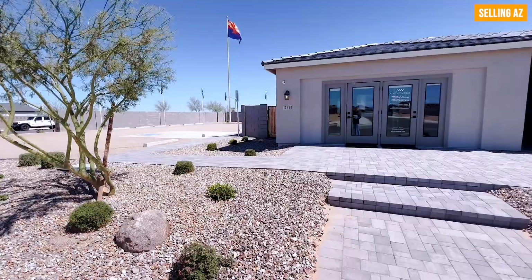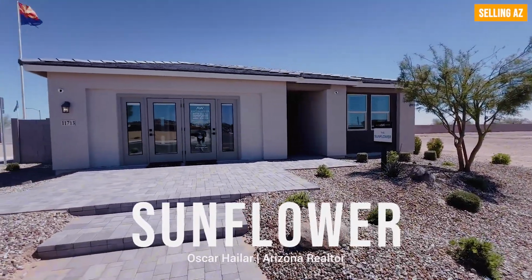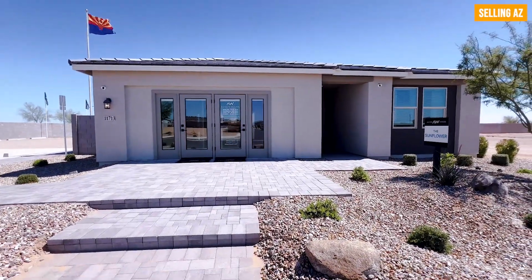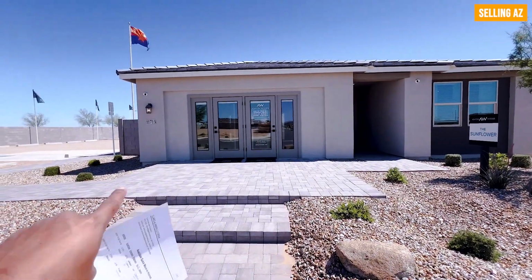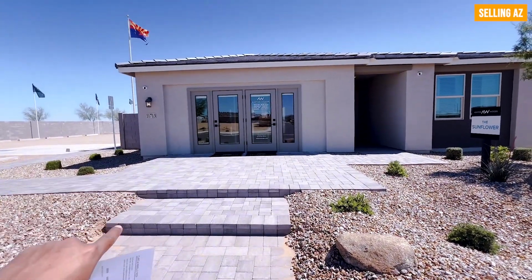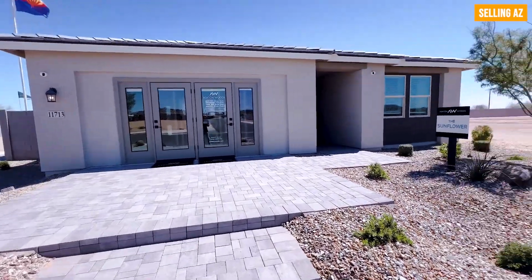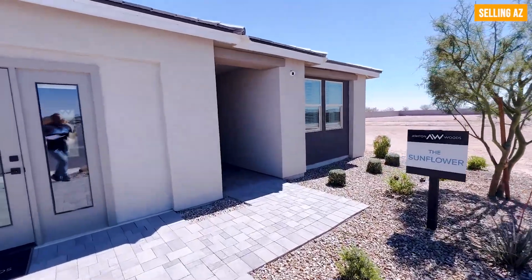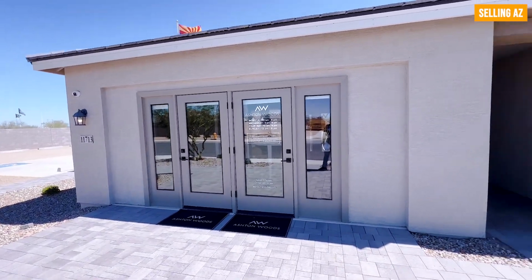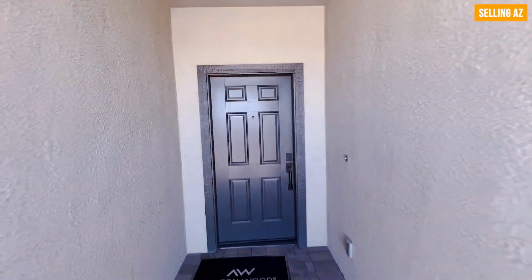So here is the Sunflower. Let me flip the camera around. This is the Sunflower. Now this is the model home, okay? There's 2 Sunflowers that are currently being built that will be completed, one in May, one in June. This is going to be where the 2.5 car garage is. Again, that half garage will be great for storage, but definitely still a really good size garage, okay? There's different exteriors for all these other floor plans. So this is one of the exterior looks. Looks like this kind of modern elevation. Let's go ahead and go inside.